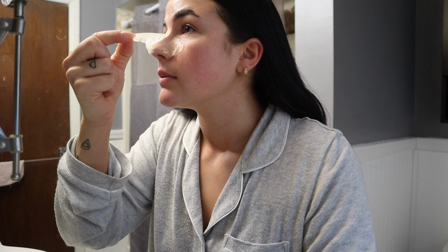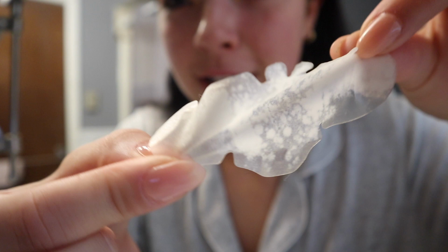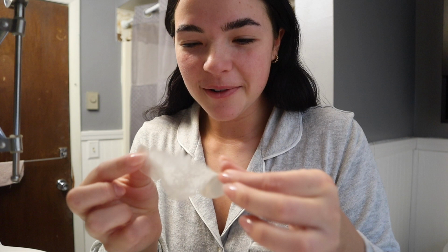Thank you. I did the nose strips last night. Oh, I'm looking a little bit rough. I'm so excited to pull it off. It actually stayed on pretty well throughout the night. I put a little pimple patch on. I hope this doesn't hurt. Okay, this is kind of gross. Do you guys see all that gunk that was just pulled out? That's so gross. I'm gonna do these once a week. My nose feels so much better. I don't have the biggest pores, but my nose definitely gets really big blackheads.